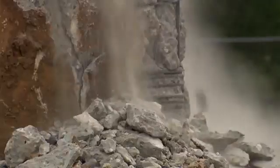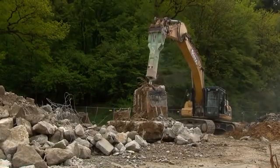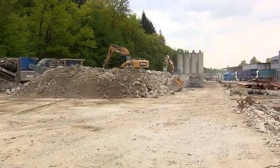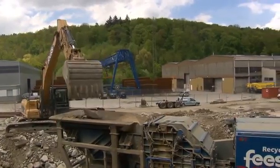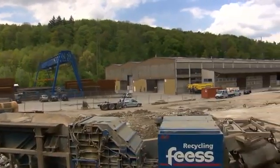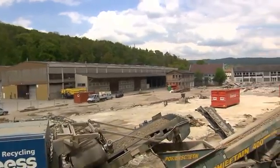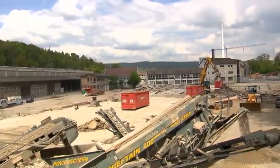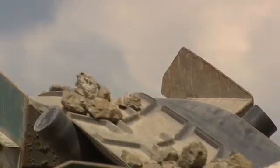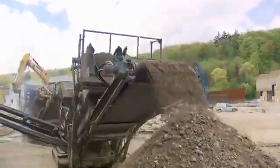Take this foundation structure of a former factory building in the south of Stuttgart. A hydraulic chisel breaks up concrete and masonry on location. An excavator dumps the material into a crusher. The crusher processes the parts into recycling material with a particle size of up to 60 millimeters. A screening unit then separates the gravel into various particle sizes. The recycled concrete can be used as the frost-resistant material FSS 045, forming the foundation of this future parking lot.